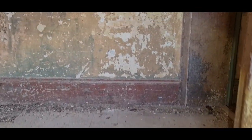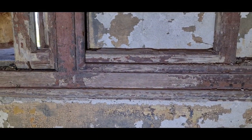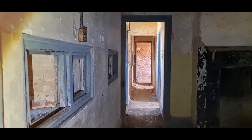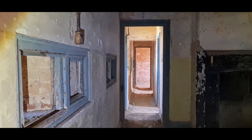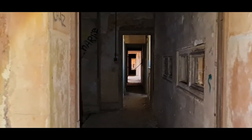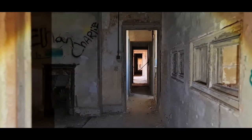is, although dilapidated, wow, this is a bit different. So you can see all the way down that end, and if we turn around, that's the stairwell, and all the way down that end. It's quite a long building, so let's have a look.